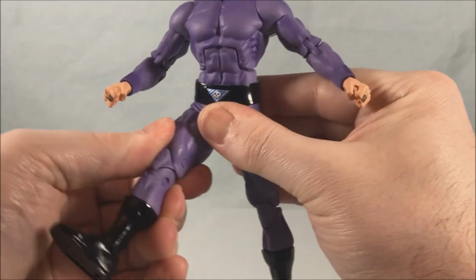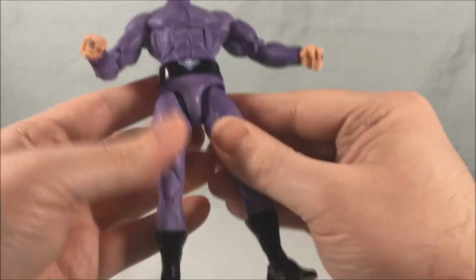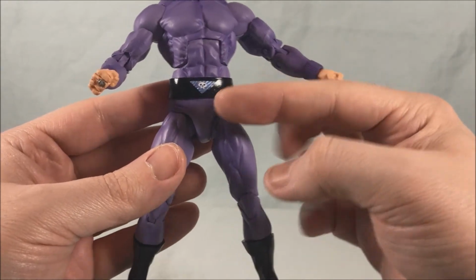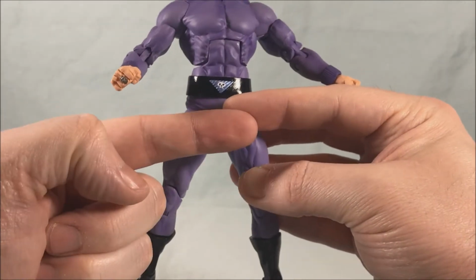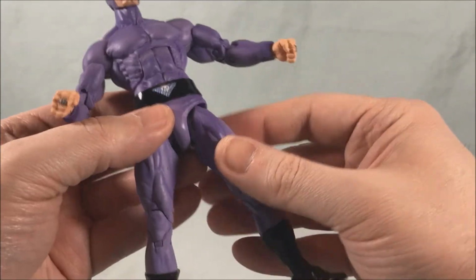It's just like this one can kind of kick forward and then this one can't. I've seen a lot of people talk about it online, and it's the way the hips are done now, where it's a piece here and then this hip kind of plugs into it. So for whatever reason, this one can move, but this one doesn't move forward all that well.